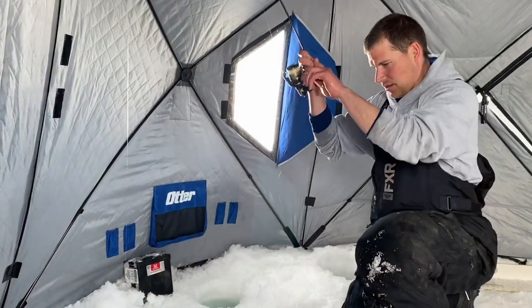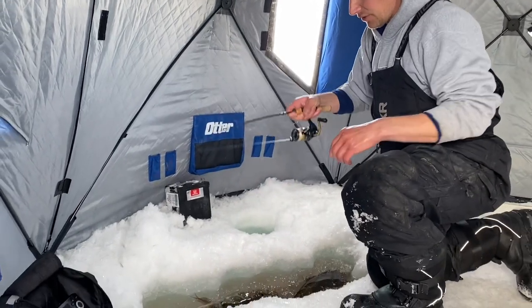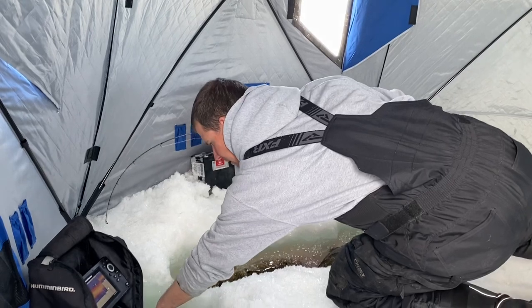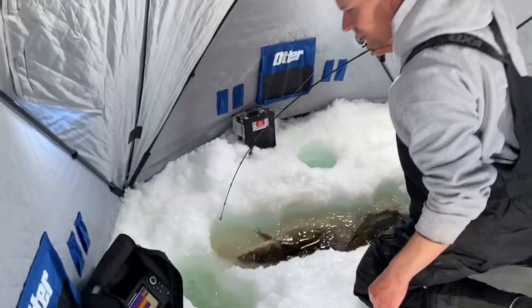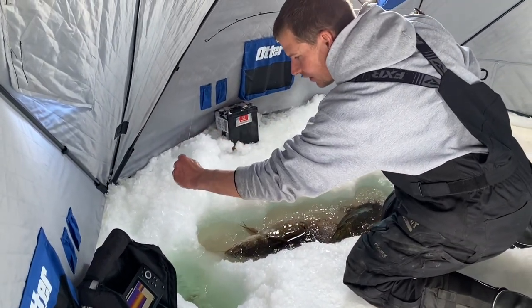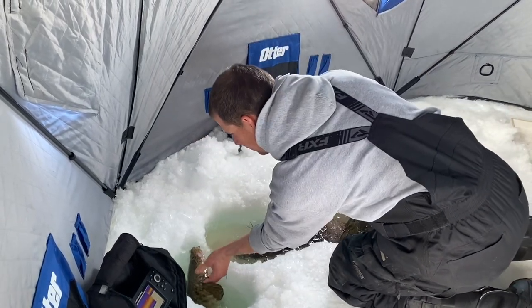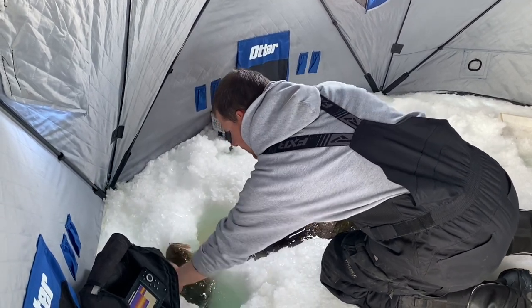Okay, just dropped down again, marked another fish, and boom, on. Doesn't feel as big, but you never know. It's doing some big head shakes, but the runs aren't as good. Oh, it's a nice one. Here it comes, coming up the hole here. Oh, it's a big one. Oh, just that. Hook is gone.